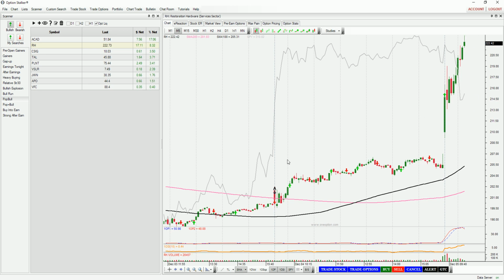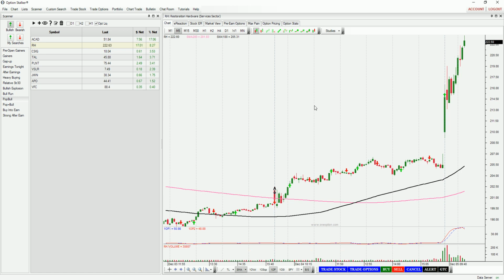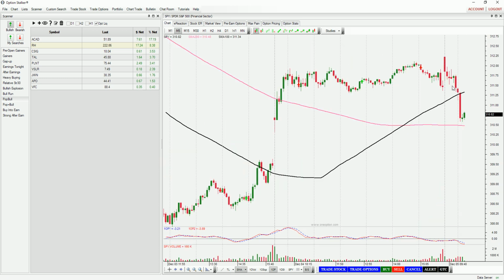Got a bunch of really nice stocks to take a look at today, but we've got the market providing a stiff headwind right now, so we've got to be very, very careful with that. We're going to take a look at the SPY, get our market bearings first. That's how we start. Always market first, market first.